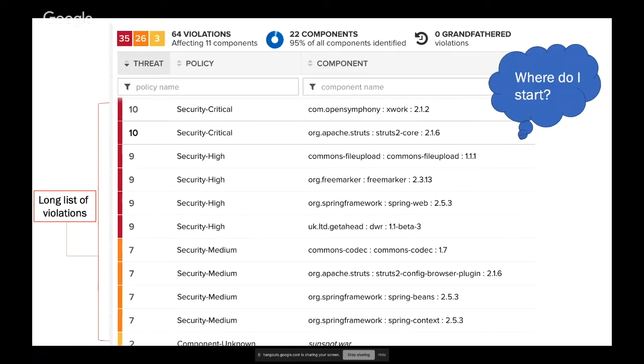Grandfathering is a relatively new feature in Lifecycle, and by utilizing grandfathering, you can create a shorter list of vulnerabilities for developers to tackle. The grandfathering feature in Nexus IQ creates a baseline of existing policy violations and basically says, okay, I need time to fix these, but anything new that comes up will follow these policy rules.